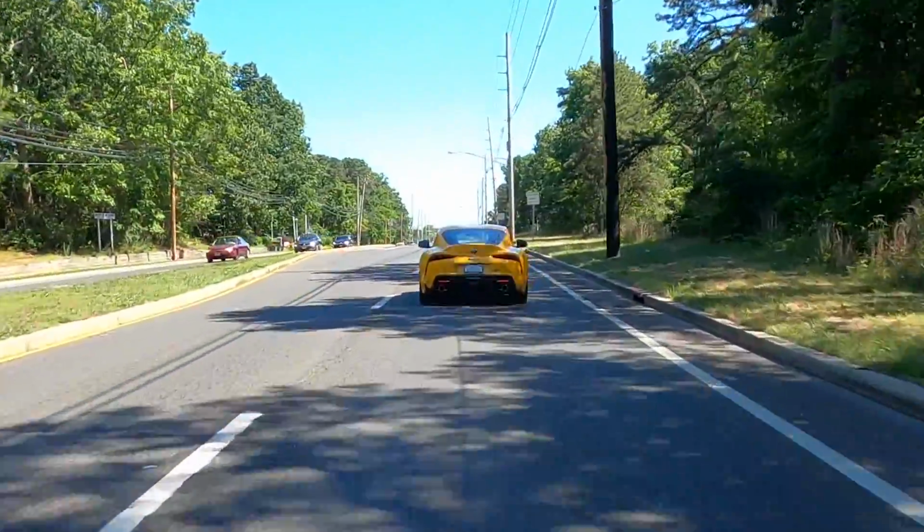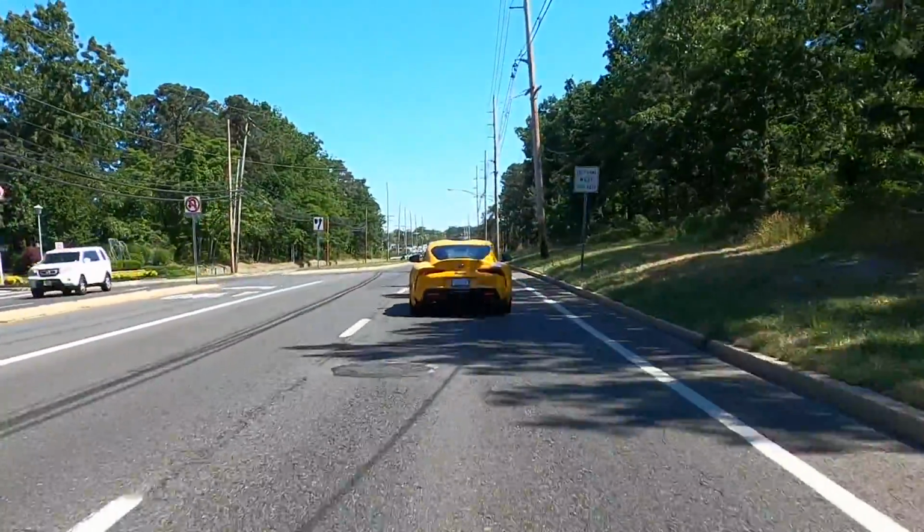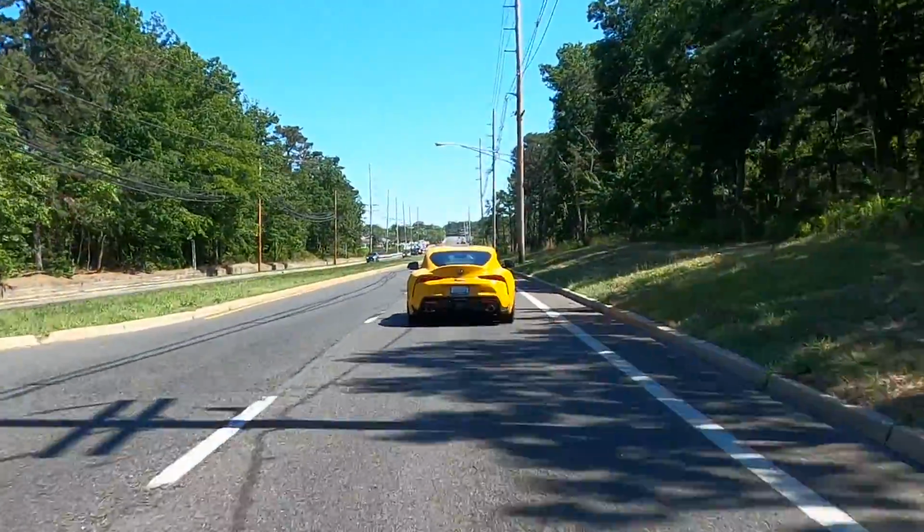I've spent a lot of time in the BMW Z4, so I know it very well. I know how it drives, I know how its steering feels, I know how its suspension feels, I know how the BMW Z4 feels. And after getting in this thing for the first time, I immediately went, yep, feels like a Z4. Which disappointed me a lot.